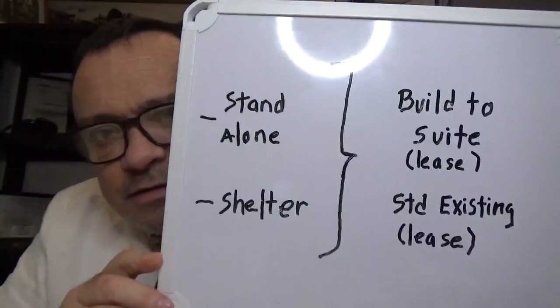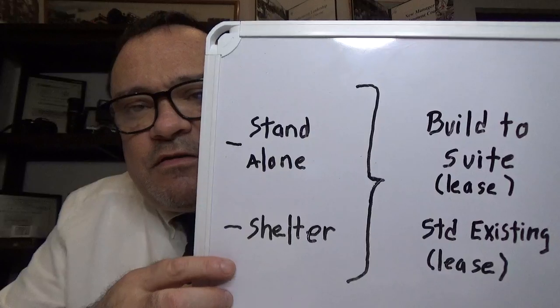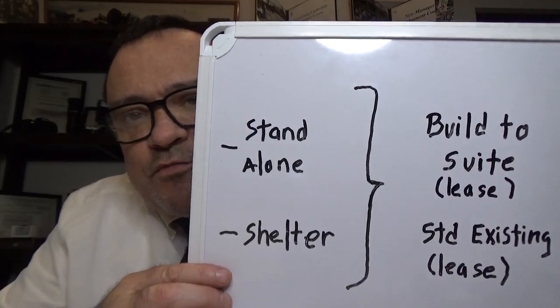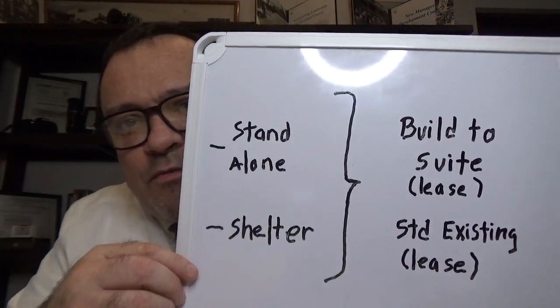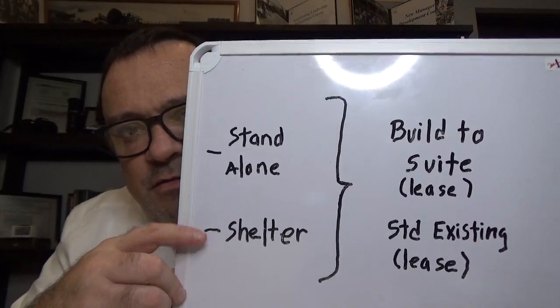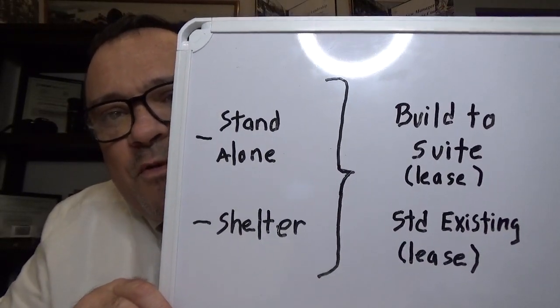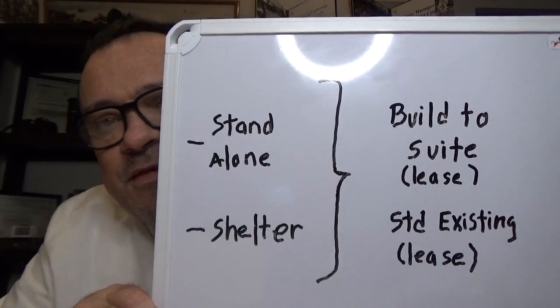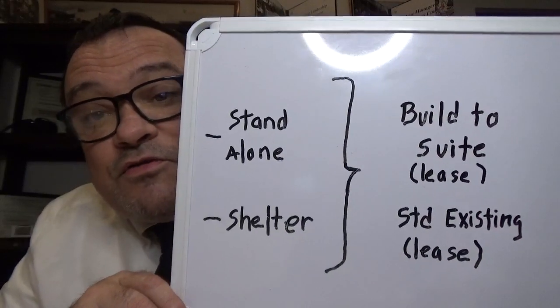Okay, so for today's subject, I prepared the following. I have a little board here. On this side, we have standalone and shelter. These are the first two that we said are the most popular. Then on the other side, let's say that you pick either one of these two. Then that's the next decision that you will probably have to make, from the very preparation of your project before approval, because this is going to impact your cost model.